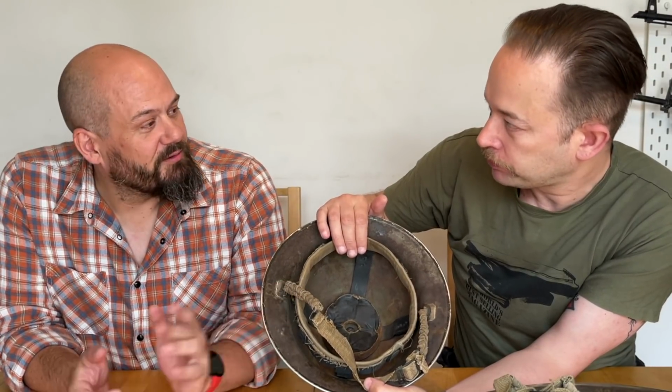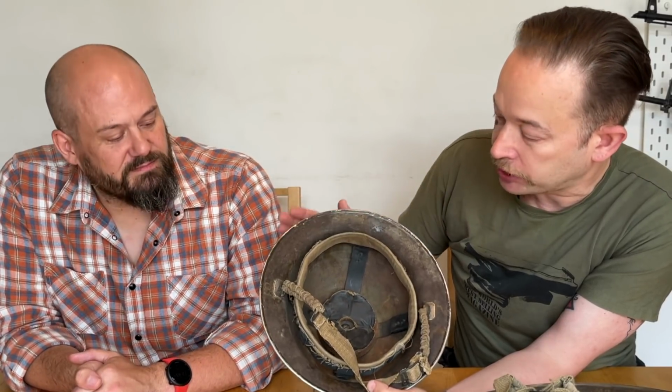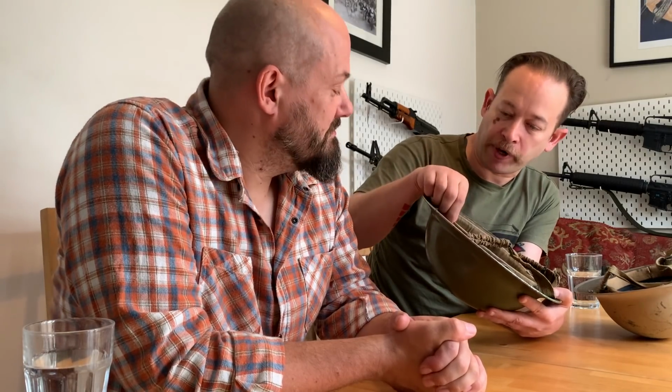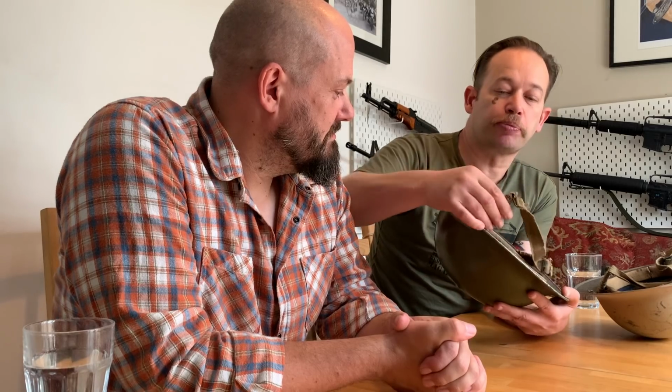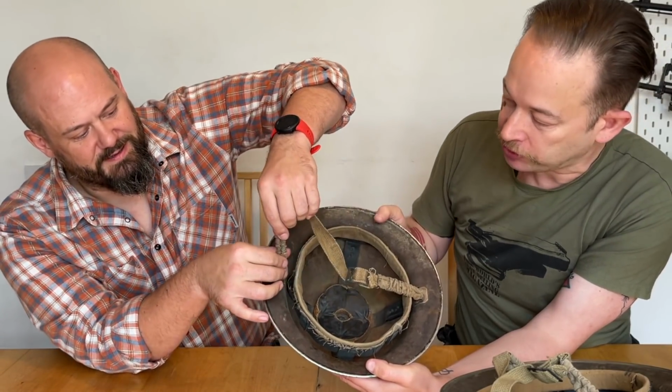I was going to ask, can you get repro liners? You can get repro liners because these actually suffer quite badly. The shells are fairly hardy, as you'd expect. The liners, the sorbo dries out, it shrinks, the fibre cracks through movement, and these sprung chin straps, I mean, it's a great idea, but engineering wise, to mass produce, it's not the simplest thing in the world.